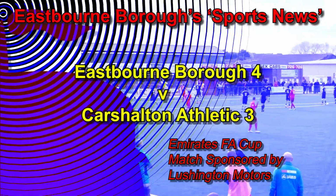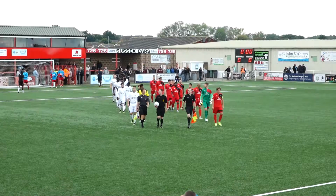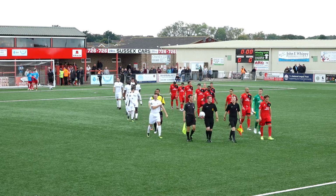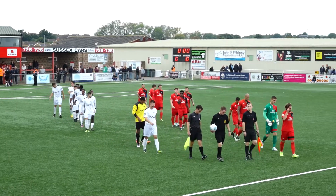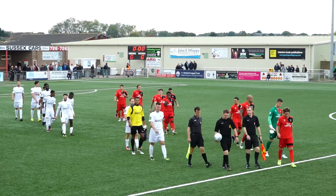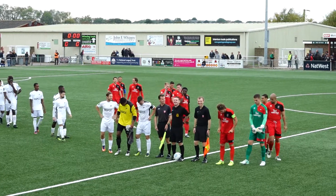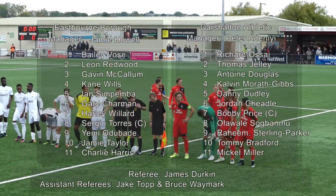McCallum looks up. Curler, cracking goal! It always gives you that little tingle, doesn't it? It's the FA Cup for the first time this season for Eastbourne Borough as they take to the field here against Carshalton Athletic, leaders of the Bostik South, and no mugs, you can bet on that. They're already through 2 rounds of the FA Cup and they are top of their league and unbeaten.